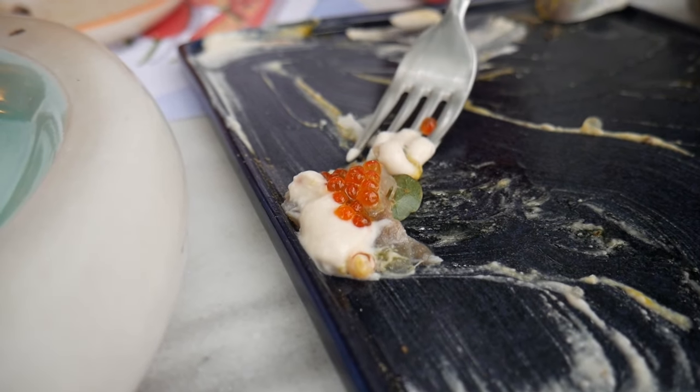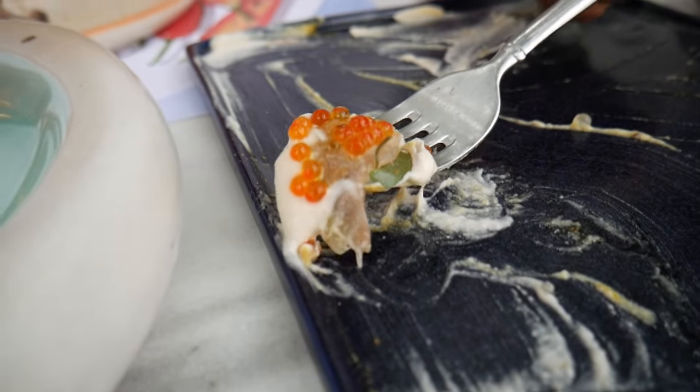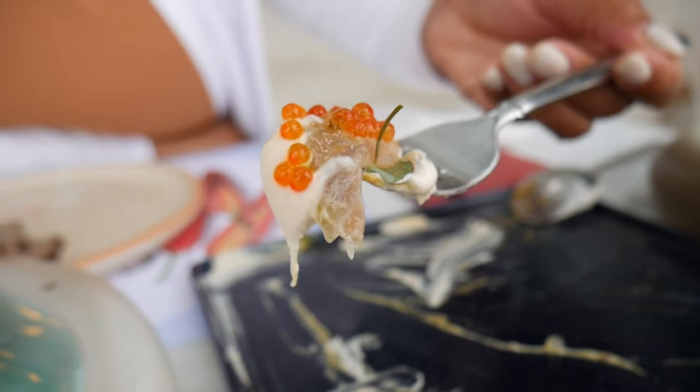All right, last bite of the sea bream carpaccio. I've cleaned the plate off with the bread, and this is the last piece of fish. Just as good as the first bite.